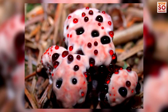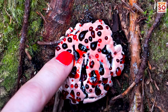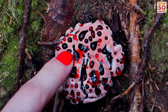Number 5. The bleeding tooth fungus looks like a lump of chewing gum that was in a nasty accident and is leaking blood everywhere. It's also known as strawberries and cream, the red juice tooth, and the devil's tooth. They are usually found scattered in clumps or all alone in Europe and North America, and grow to about 4 to 10 centimeters in width. It's noted to be inedible and not toxic, which means someone somewhere has tried to eat this.